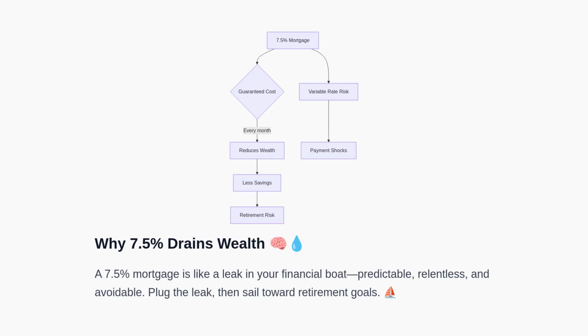Let's anchor on the core problem. A 7.5% mortgage is a guaranteed, after-fee expense that erodes wealth every month. Unlike the stock market, where returns are uncertain, the interest you pay is certain. If the rate is variable, the risk compounds because your payment can jump without warning. Therefore, reducing this rate is often a higher priority than adding to market investments, especially if you're nearing or in retirement, where cash flow stability matters most.